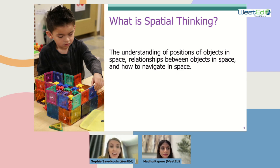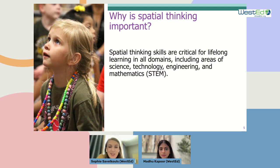So our way of defining spatial thinking here is skills in early childhood that involve things like understanding the positions of objects in space, the relationships between objects in space, and also understanding how to navigate space. So these are all parts of that spatial thinking. Now, you might be wondering, why is spatial thinking important and how does this relate to early math? So spatial thinking skills are really critical for lifelong learning in all domains, including areas in STEM. STEM stands for science, technology, engineering, and math.